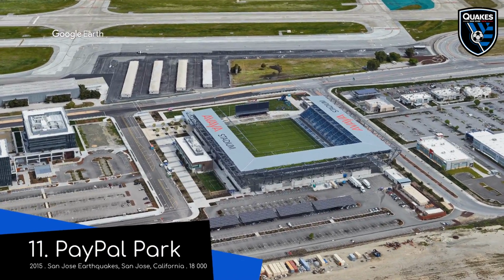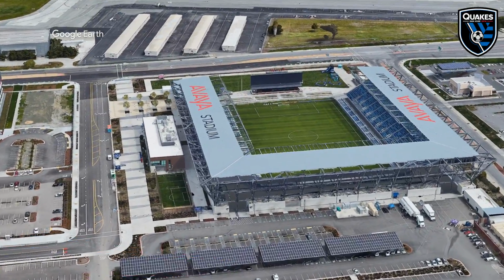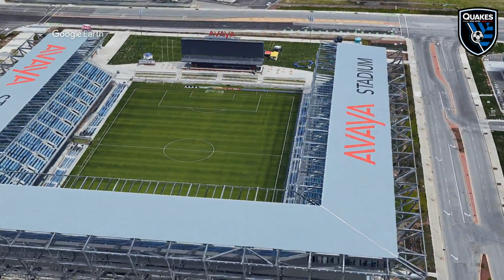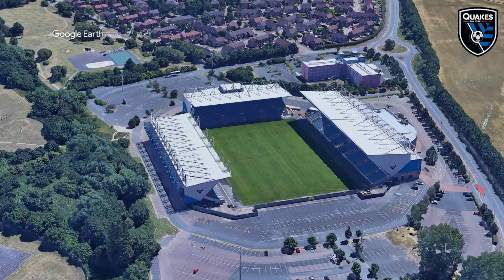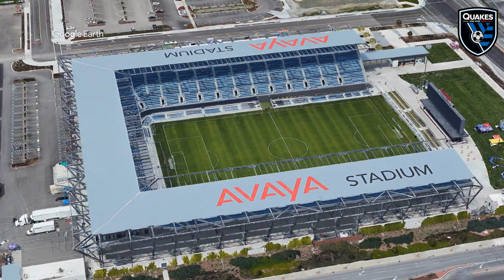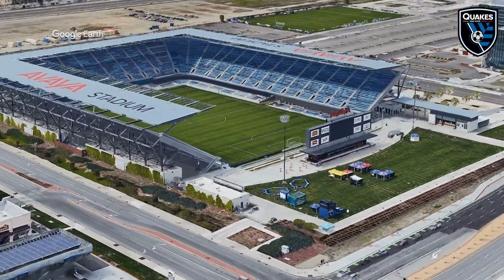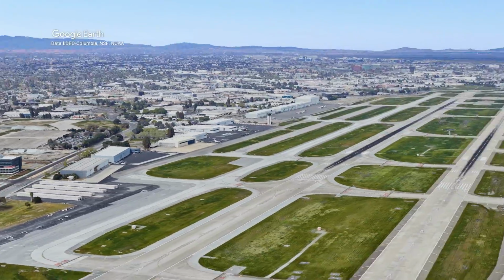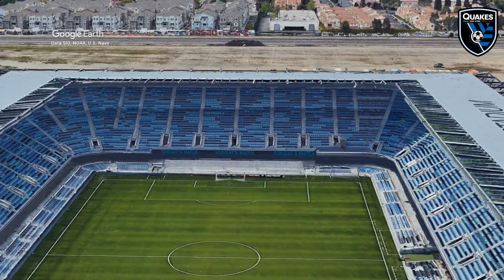PayPal Park, formerly known as Earthquake Stadium. I did warn them that they were on shaky ground naming their stadium that, and PayPal Park rolls right off the tongue. The stadium has an open end akin to Oxford's Kassam Stadium, although it looks a lot better, and they presumably left that end open so spectators can see the planes landing and taking off from the adjacent airport. Very cool. Other than that, it's a very clean and modern design. I really like this one.